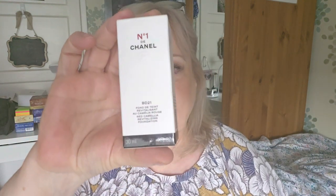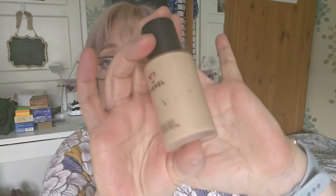It's Chanel number one, numero uno. It's the foundation with the skincare, the Red Camellia oil in it. And it's called Red Camellia Revitalizing Foundation. I've got it in BD21. And it is a lovely colour. Beautiful. You're going to ask me what the problem is.